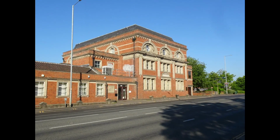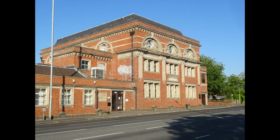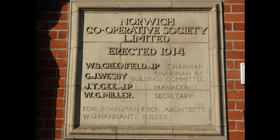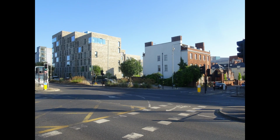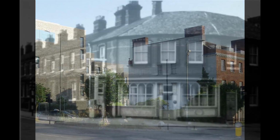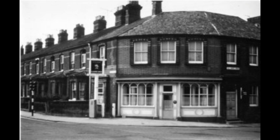This building is currently occupied by the Government Tribunal Service, but it was built as a bakery for the Co-op, making bread there from 1914 and delivering it throughout the city and into the county until 1967. This is the view across the junction with All Saints Green and Brazengate, and on the corner was the Lame Dog pub from 1871 until 1976.